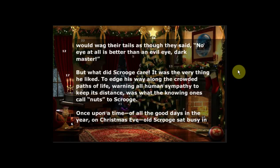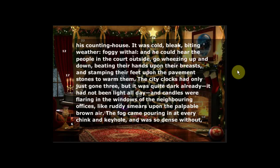Once upon a time, of all the good days in the year, on Christmas Eve, old Scrooge sat busy in his counting-house. It was cold, bleak, biting weather, foggy withal, and he could hear the people in the court outside go wheezing up and down, beating their hands upon their breasts, and stamping their feet upon the pavement stones to warm them. The city clocks had only just gone 3, but it was quite dark already.